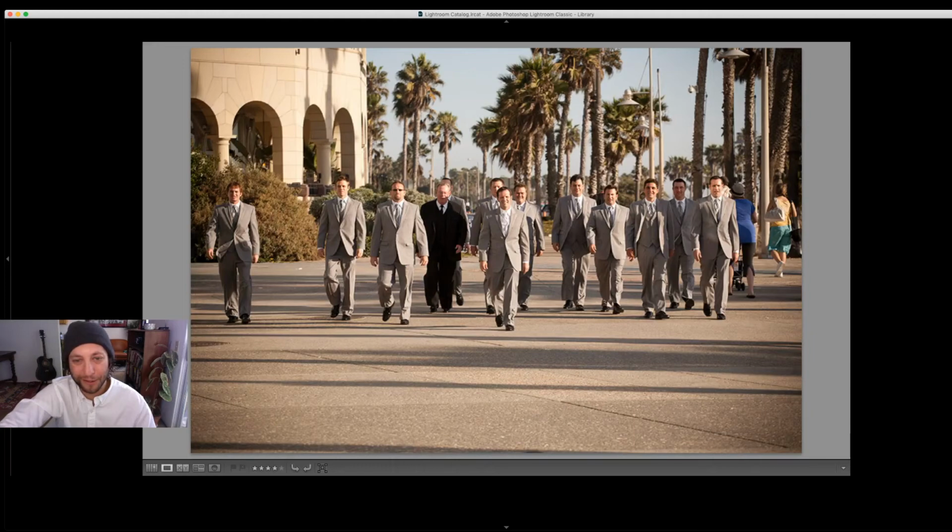Jimmy Kimmel is a groomsman in this wedding. Where is he? I think that's him right there. It's kind of hard to tell.